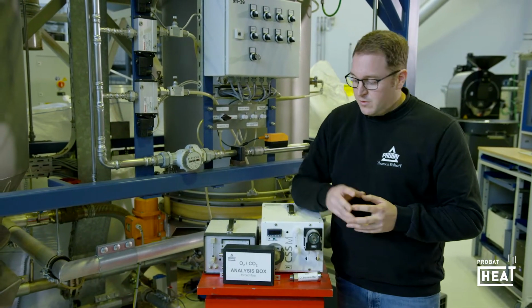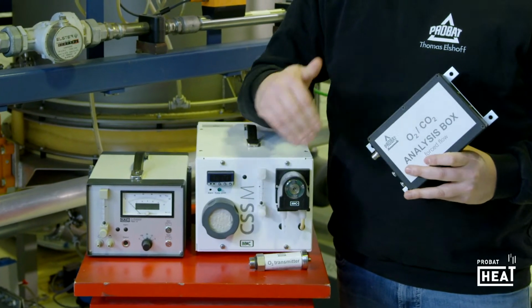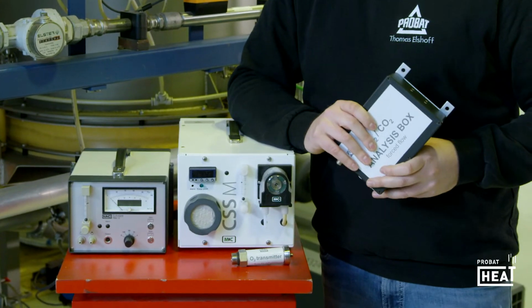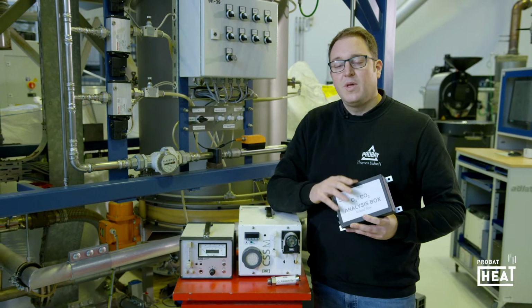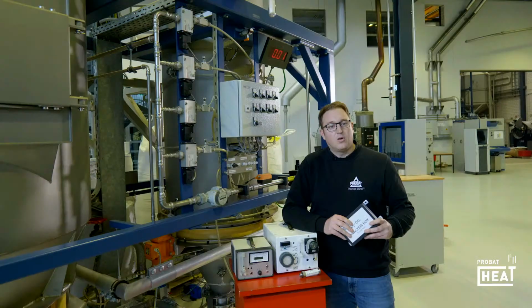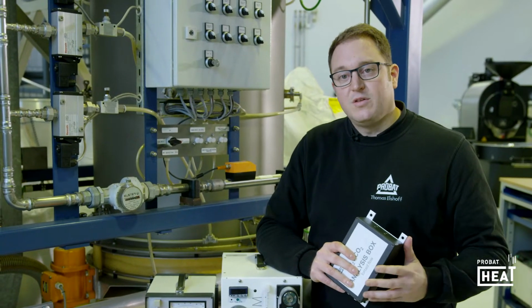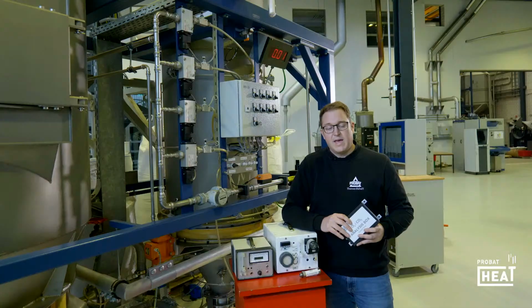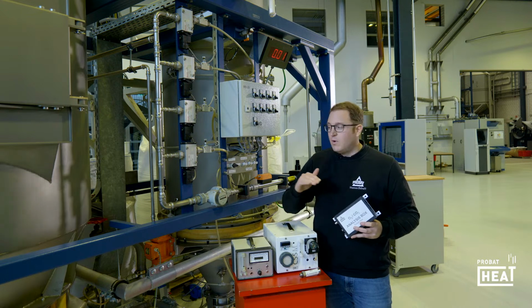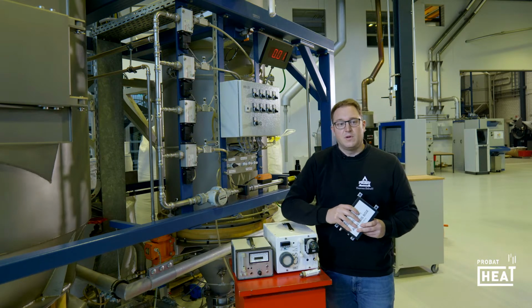So therefore, we developed new equipment, our oxygen transmitter, and also our oxygen transmitter box that we put on each silo, and therefore we can analyze the oxygen level inside the silo. So we save the aroma by keeping the oxygen level lower than 2% and keep the coffee fresh. And this is regulated, where we flush it with nitrogen through the coffee, and therefore we have the best aroma profile.